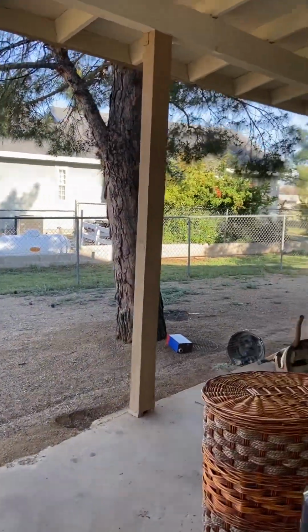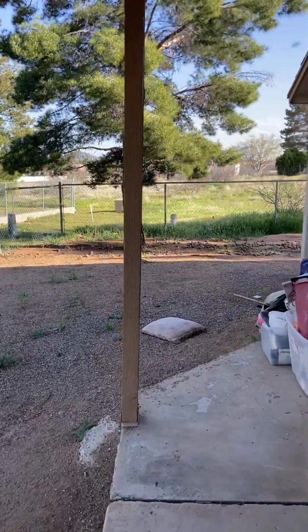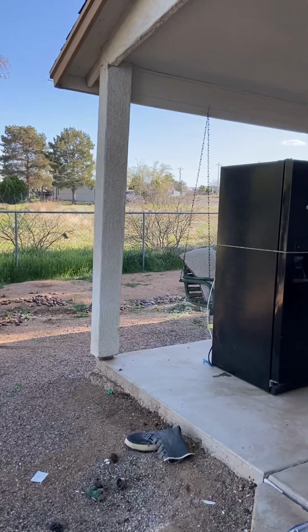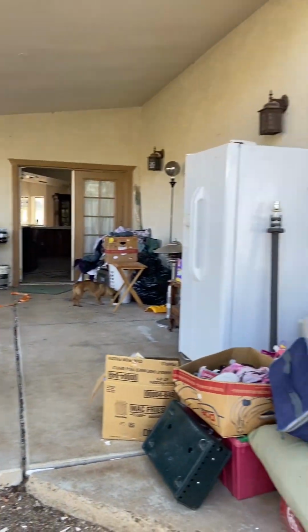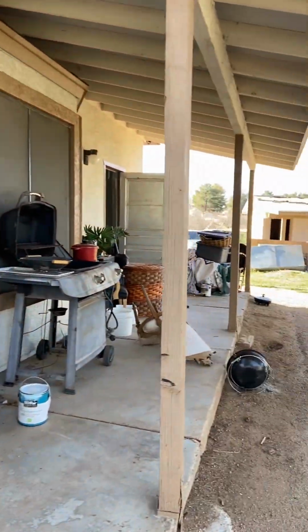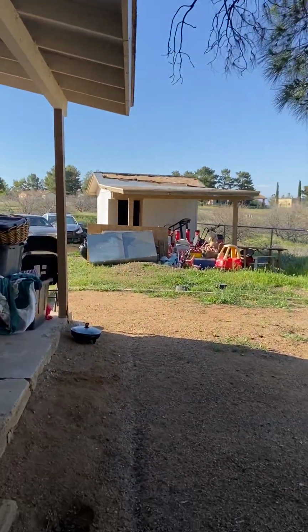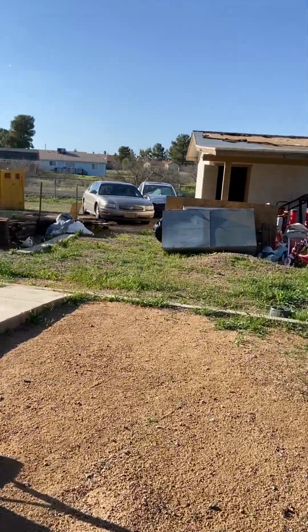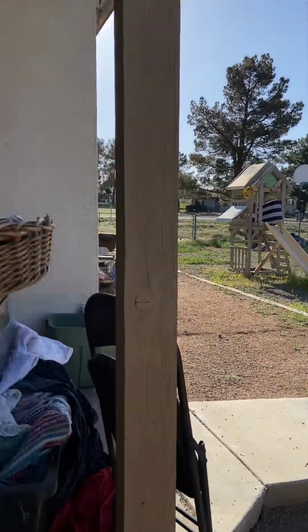Well, just keep going, I guess. So you have this covered patio, and another one over here. It's a double-sized lot, so you have a lot of room here. And again, the stuff will be removed. And you've got a little shed, which is going to get a new roof on it. And here's the second half of the lot. So it's all fenced in.